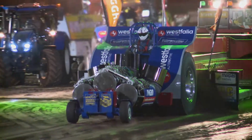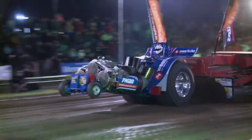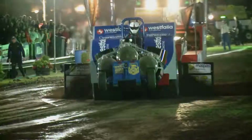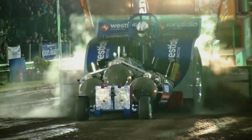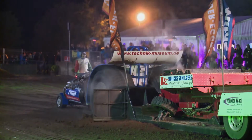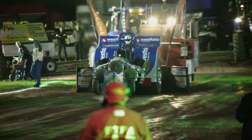This is Iron from Germany, powered by 3 gas turbine motors. Very smooth power delivery compared to traditional engines. Oh, but unfortunately just pulled up short of the 100 metre full pull line at 95.75 metres, which means no pull off for him today.